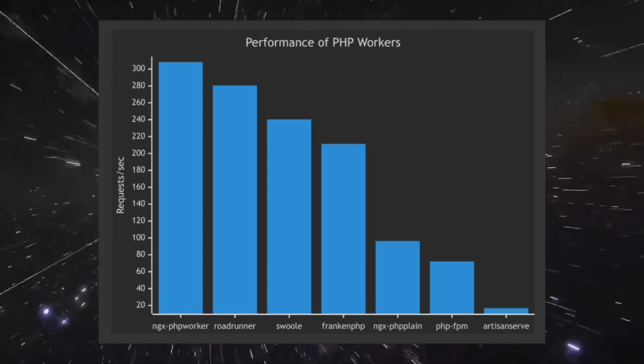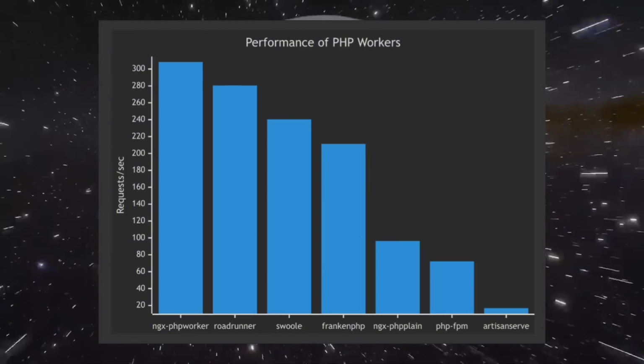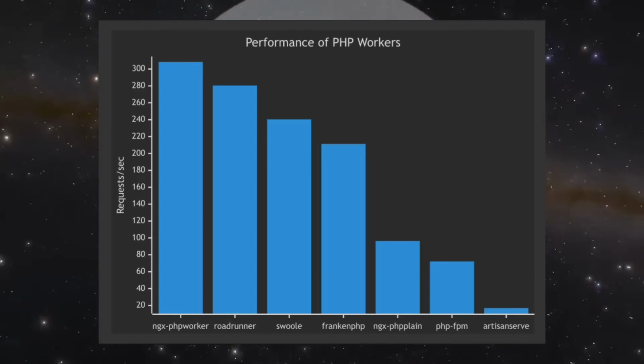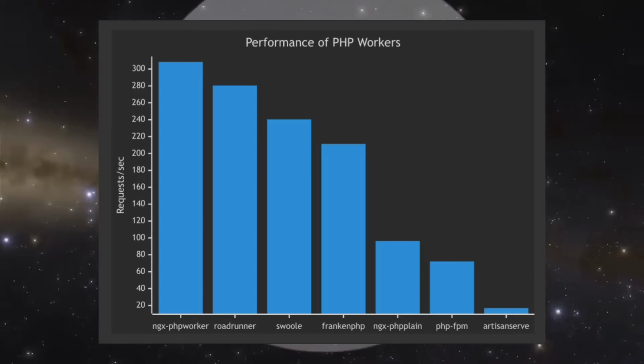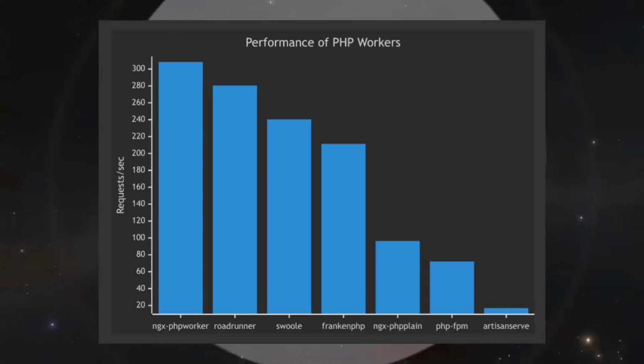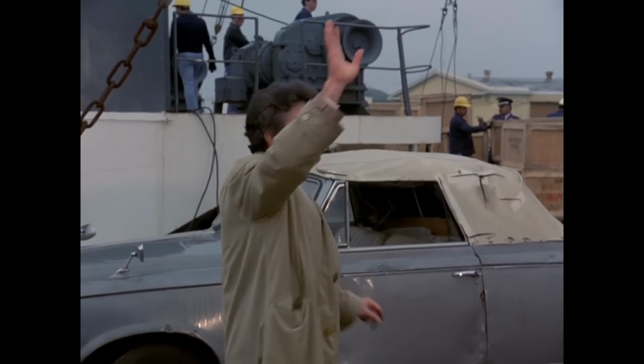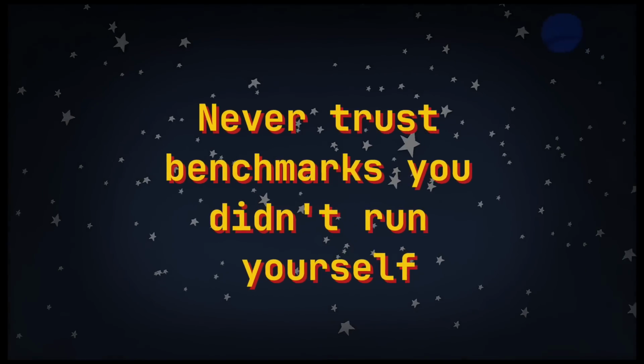If you need to run a small to mid-sized PHP application, you don't need anything in worker mode. Just use php-fpm on a managed or shared hosting. It's cheap, it's fast, it's secure, and applications are easy to develop, deploy, and maintain. And there's one more thing. Never trust benchmarks you didn't run yourself.